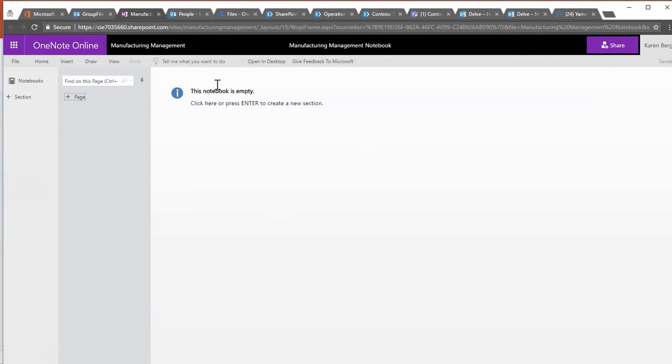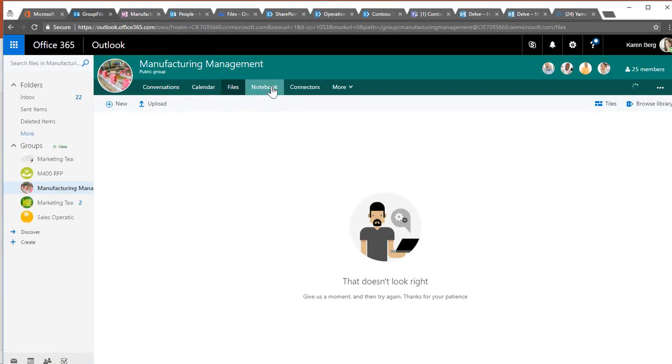The only thing about the web version, if you are a big OneNote user, and I personally like to create different boxes, is that it's very flat. So you don't have the same capabilities as you do in the OneNote desktop app. It's a little bit different. You may have to adjust your strategy ever so slightly.